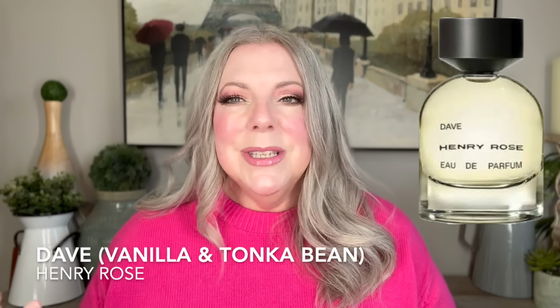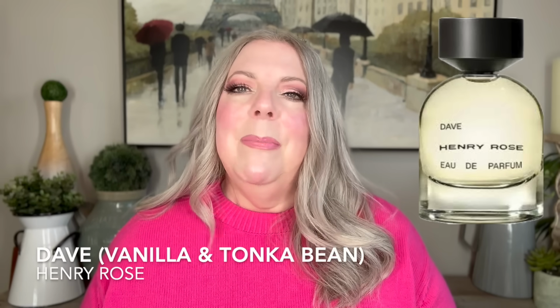And essentially the star notes in that one are tonka bean and vanilla. It has tangerine heart, neroli, pink pepper in the opening. In the middle, it has lavandin, which is lavender, orange flower, and almond blossom. And then the base is vanilla bean, chantilly, cocoa shell, and tonka bean. They have quite a few fragrances at Sephora from the Henry Rose collection, so I definitely want to try more.